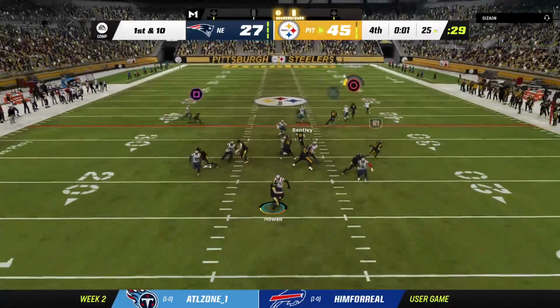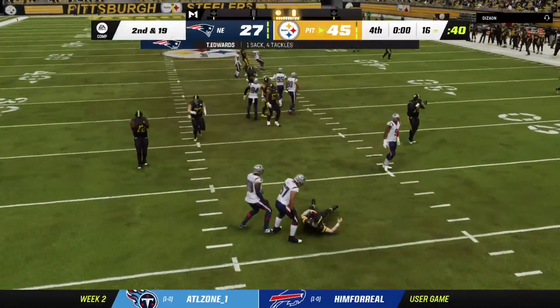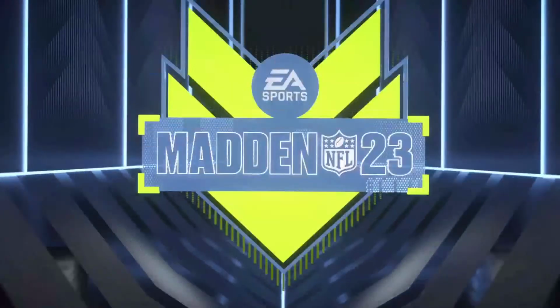They'll go play action. Howell under a heavy rush, and down he goes.